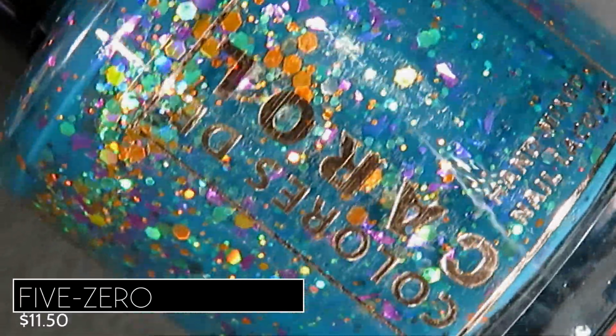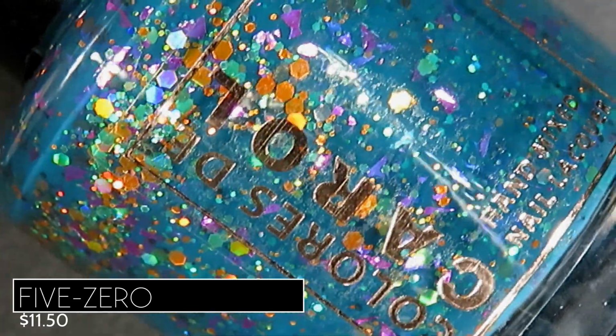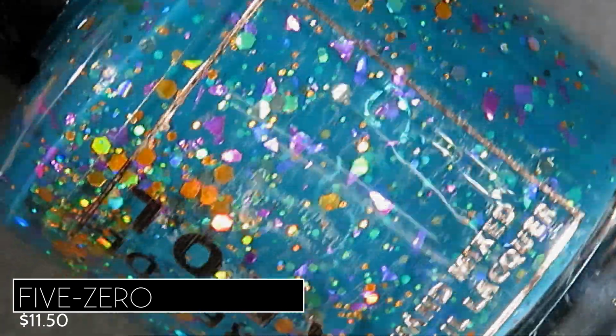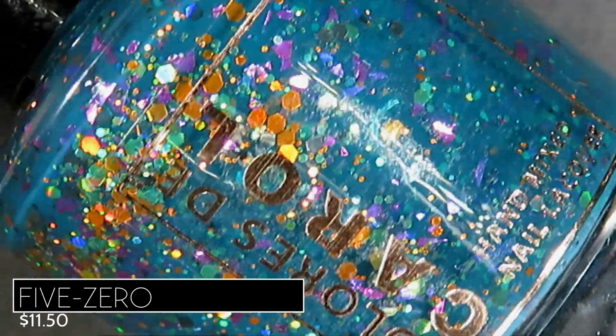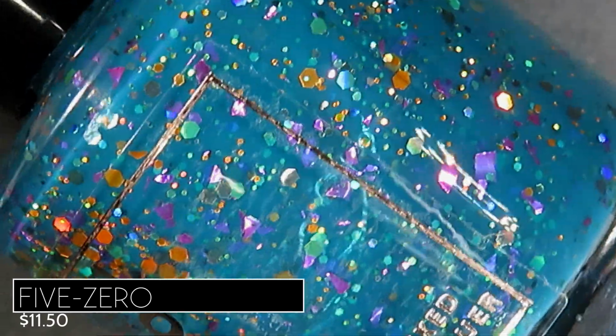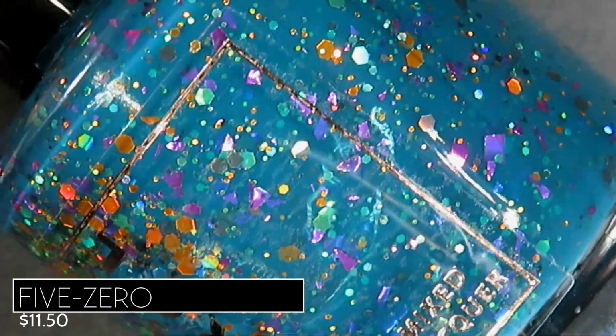And next we're moving into the birthday duo. Each of these polishes will retail for $11.50, or if you like both of them, you can purchase them for $22. This release is a 1 batch limited edition release, so once they sell out, they're gone. So make sure if you like them, you grab them on October 8th.